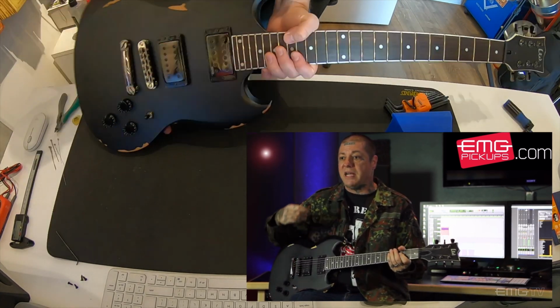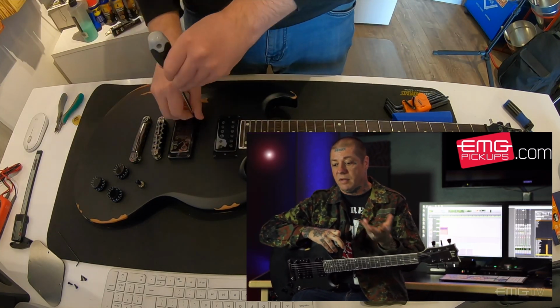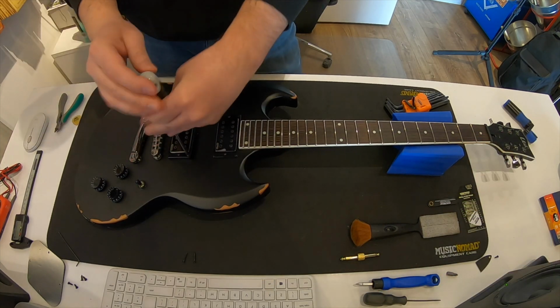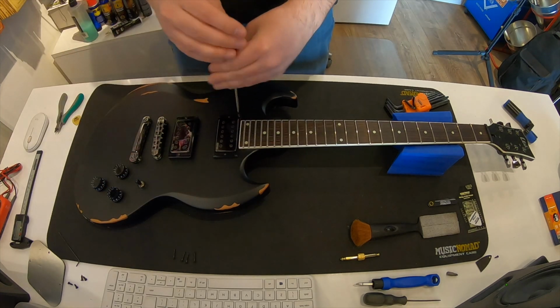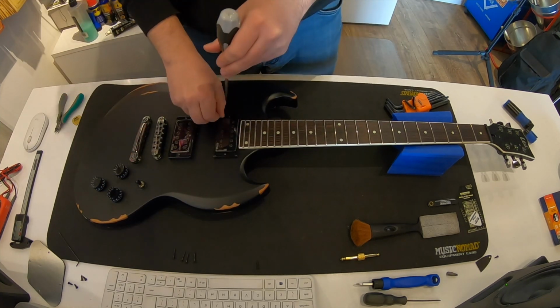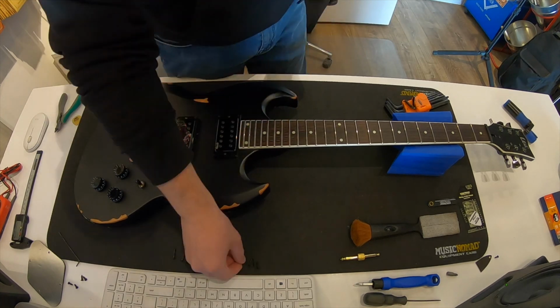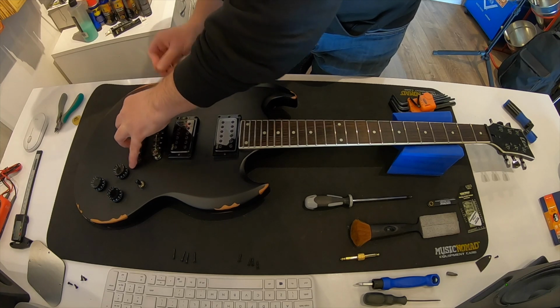Long story short, he avoided EMG for a long time because he wasn't a fan of active pickups, but went to ESP headquarters to get one of his guitars and they were all sold out, which was a good thing of course. There was a Viper available with EMG active pickups and he sort of liked them, but he wanted his own thing. He actually asked for some advice from Kirk Hammett himself while they were on tour together.